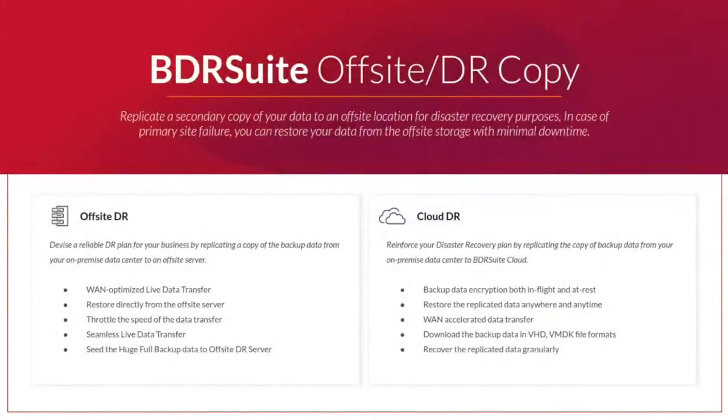We also offer offsite DR and cloud DR to replicate the secondary copy of your data to an offsite location for disaster recovery purposes. So in case of primary site failure, you can restore the data from your offsite storage with minimal downtime.